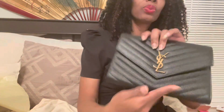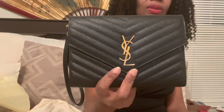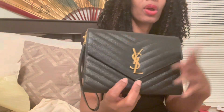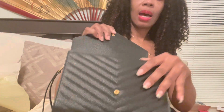It's a wristlet as well. Okay, so that was why I chose this. This one has the gold hardware. I have seen the silver hardware, I think on the YSL site, but they're very hard to find with the silver hardware. I thought maybe I'd get that since my other pouches have gold, but I really couldn't find it. So I just said, you know what, let me stick with the gold.